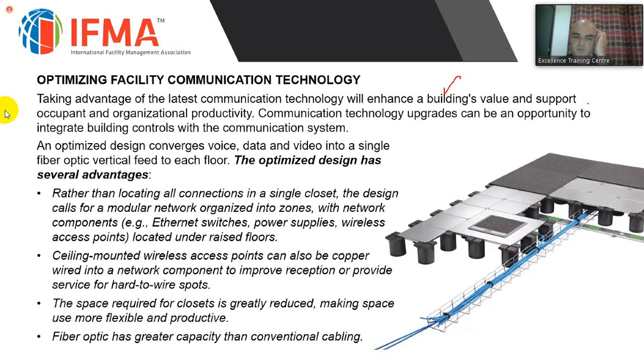Fiber optic, of course, has been like a revolution. Internet cables are running across oceans with fiber optic because the amount of data that you can carry is even faster than satellite communication. It's very fast, very efficient, very reliable.